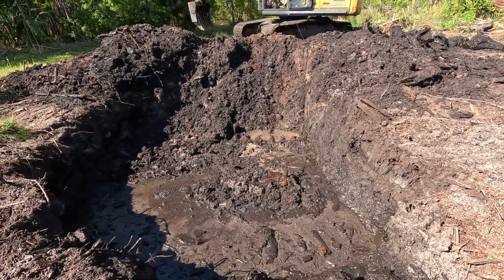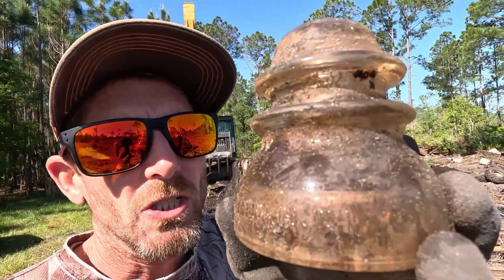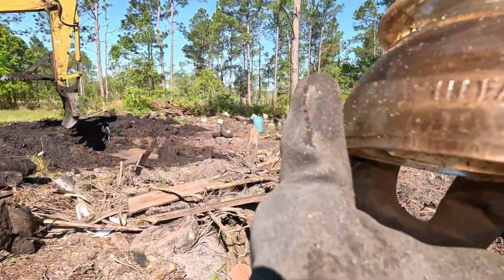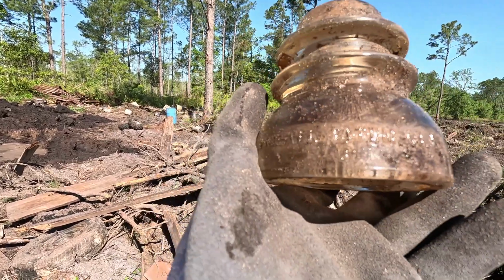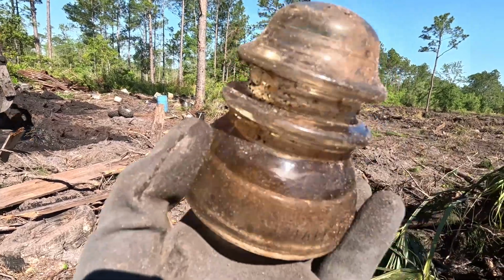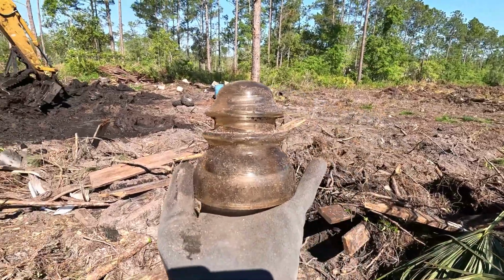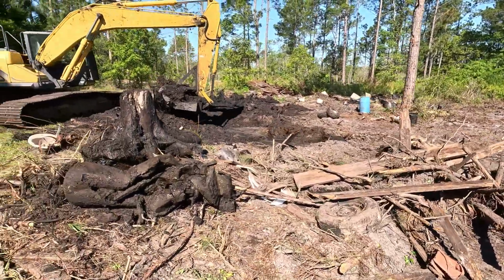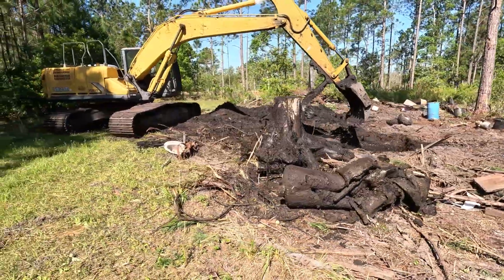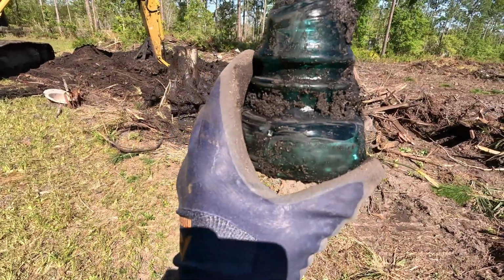Cool, man. Cool. Insulator just popped out. Clearish, yellowish looking. And it's the normal Whitall Tatum Company #1. Made in the USA. Awesome, man. And then also in his mud pile, I just crawled through it. Got my bucket of bottles here. This was in his mud pile.